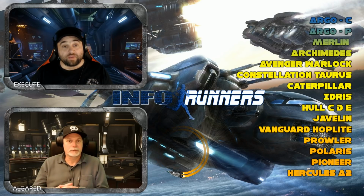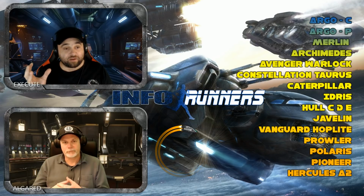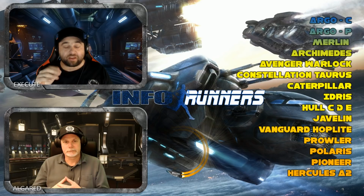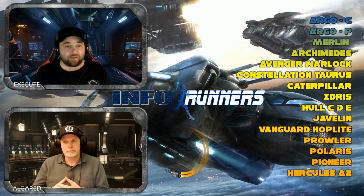Yep. So the next one up is obviously the Avenger Warlock. This one will work in tandem with other small groups and work as an interceptor. It also doesn't have any cargo at all, so that basically means it's locked into one role, and its role is as an interceptor, and that's going to be best done with it stopping the ships and some other fighters helping out to clean up whatever it's stopped.